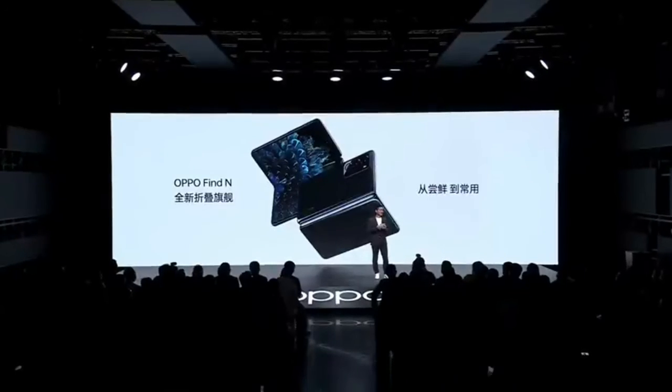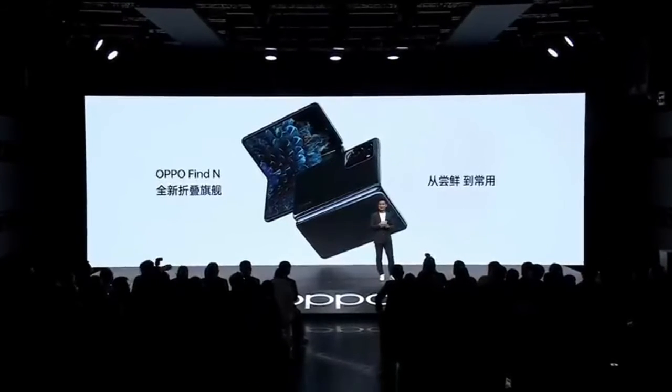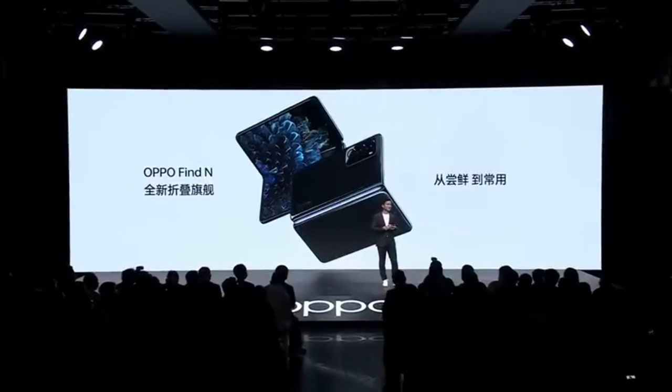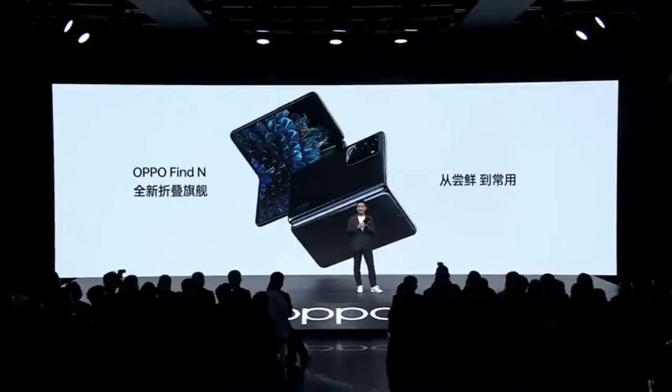So usually you will have to rotate your phone after you unfold it. It's such a bulky phone. You have to rotate it too. The experience is terrible. Therefore, we keep telling you about the merit of the horizontal display, or the landscape ratio. That is the right way for the future.